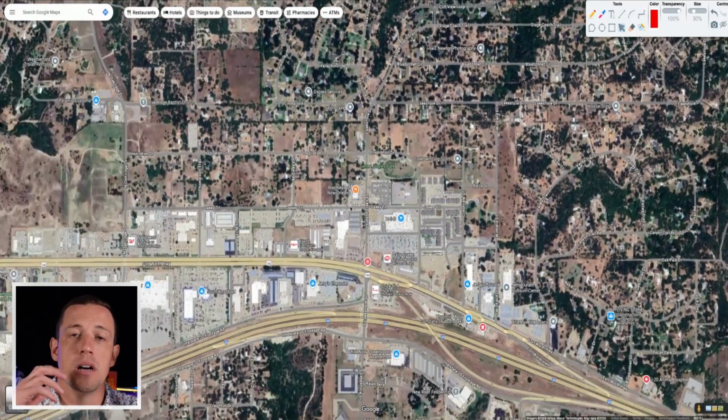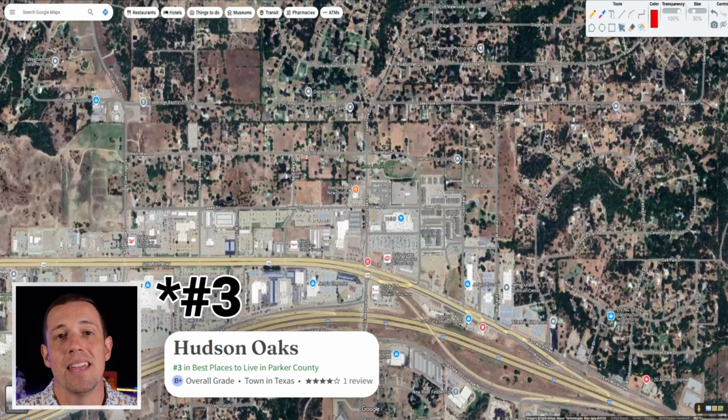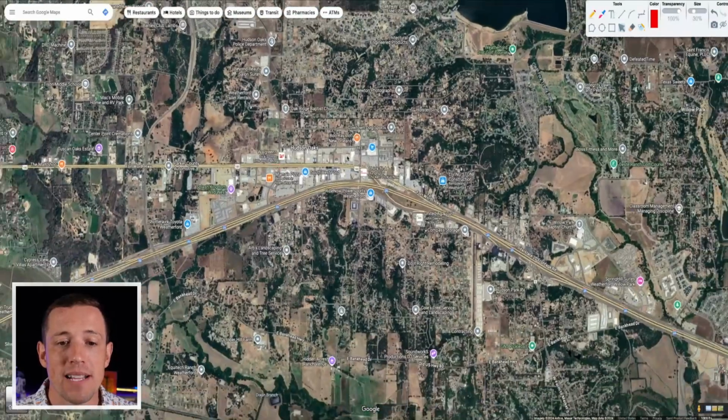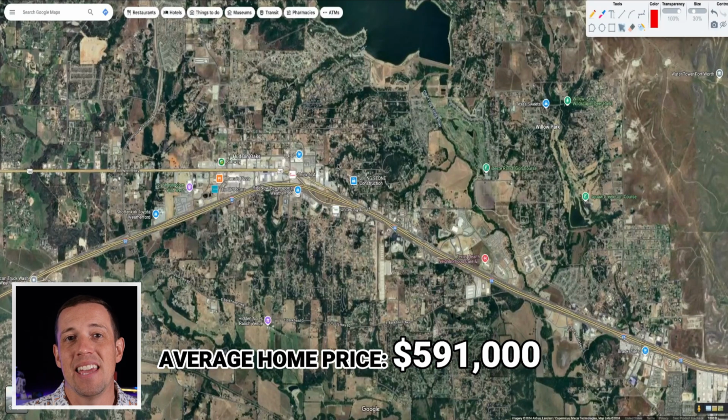So we've talked a lot about Hudson Oaks in general and just kind of what they offer, what they do, how they're funded. I do want to talk specifically about some real estate specific information, but start off with that niche.com rates Hudson Oaks as the #2 best place to live in Parker County, and that's right behind Aledo being #1, which is why we live in the area, and ahead of Weatherford, which is obviously the biggest city in Parker County. And then when it comes to average home prices, you are going to see that the average home price in Hudson Oaks is going to be $591,000.